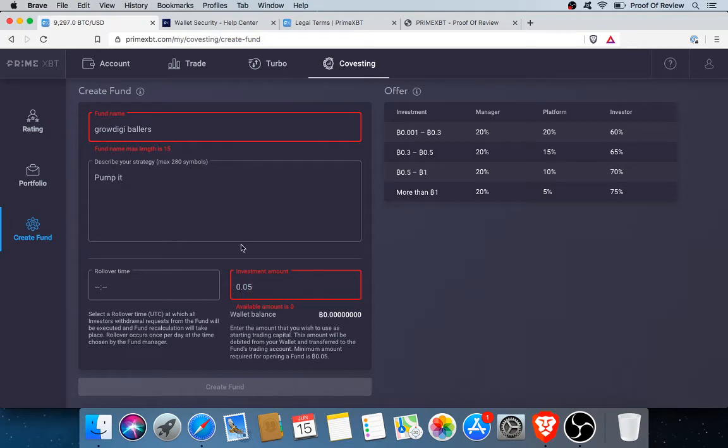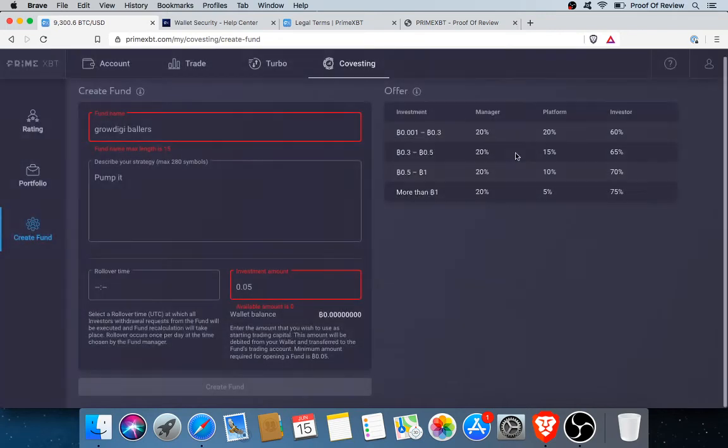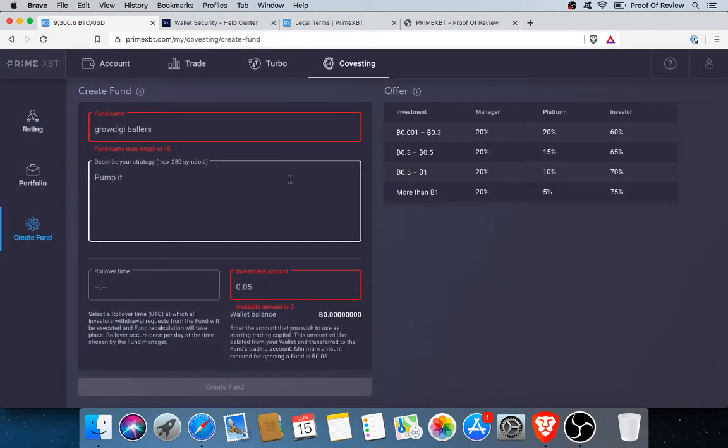So anyway, if you want to get involved, it's currently in beta right now, so you have to request access to become a fund manager. Unfortunately, portfolio function is not available, so you can't copy trade anyone right now. But this will be coming soon in the close future, and personally, I'll be very interested to see how this rolls out. I'm going to be setting up a fund on here as well. So anyone interested in copying me, just check me out. You can see my name, you know who I'll be.